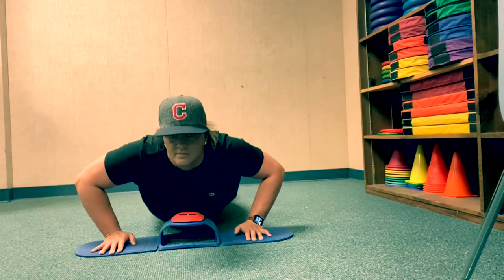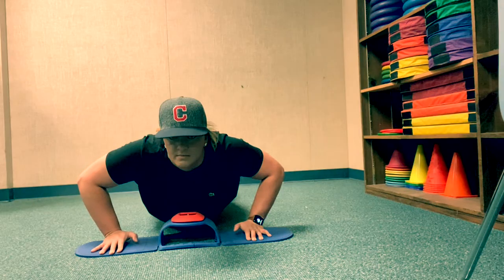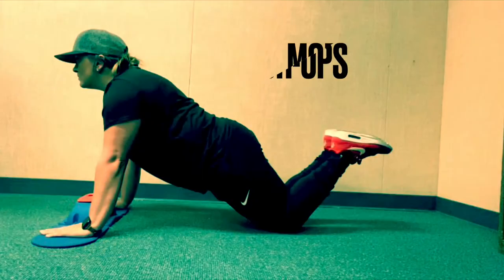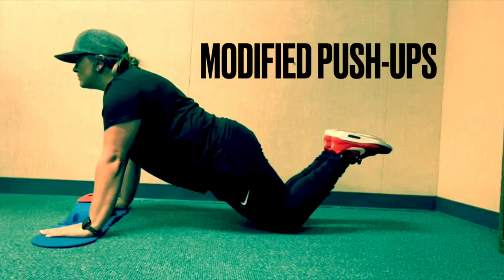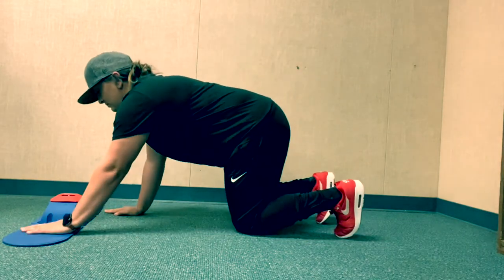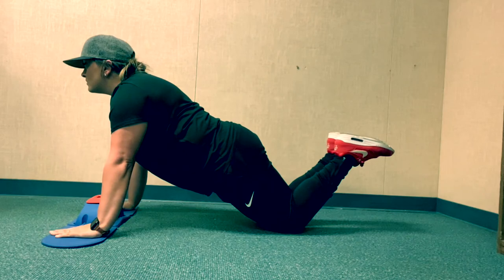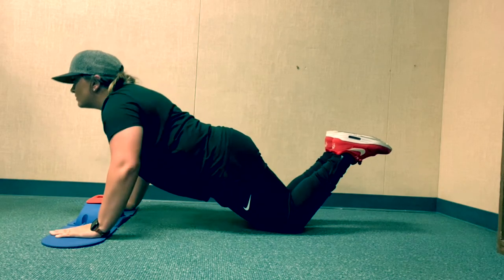When you go down to touch your chest to the box, try to get your elbow as close to a 90 degree angle as possible. If you are still having difficulty with push-ups, you can change over to modified push-ups. Modified push-ups are a way to train for push-ups by taking some of the weight off of your upper body. The difference between modified push-ups and push-ups is that your knees are touching the ground.